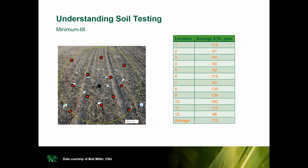So the one thing that I always stress when I talk to individuals about soil testing is make sure you're collecting an adequate number of samples to represent the area that you're basing a decision from. And the reason I say that is because this is a real world scenario. I got this from Bob Miller at Colorado State University.